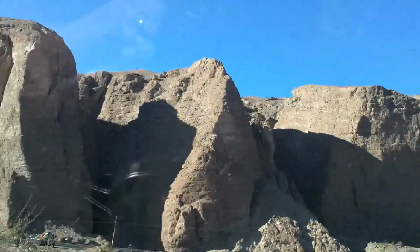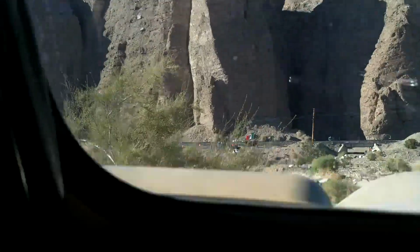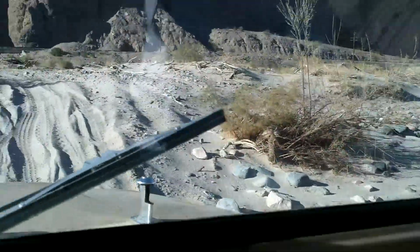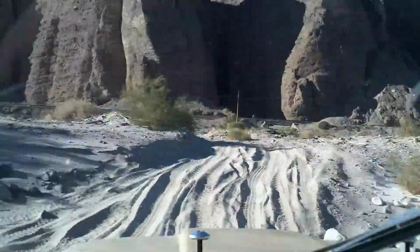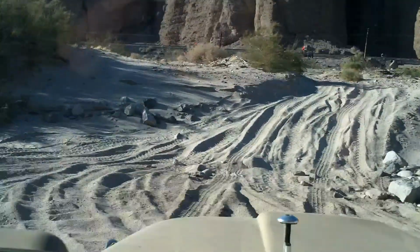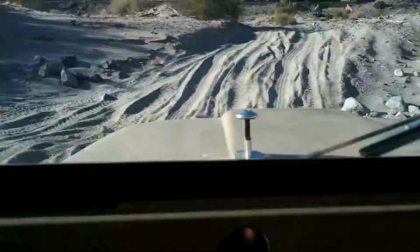Well, I'm going to have to back down and take a bigger run at that, two-wheel drive, or put it in four, but a little loose sand there. Coming out of that sand wash, I don't think I could get enough of a run at it. Cathy's saying, watch behind me. I am. Get up a little speed, see if we can make it up the trail there.